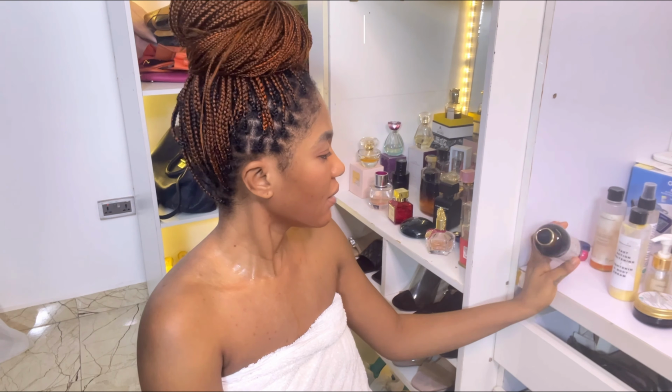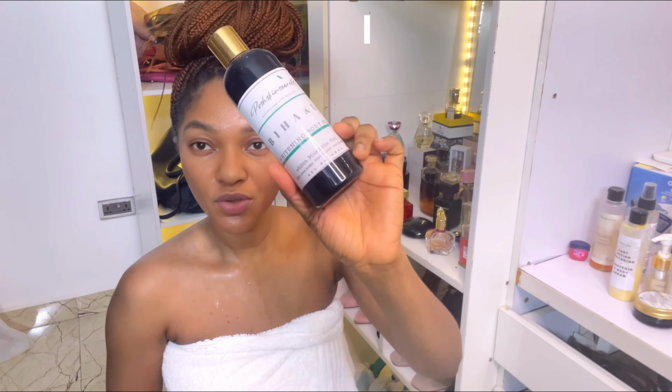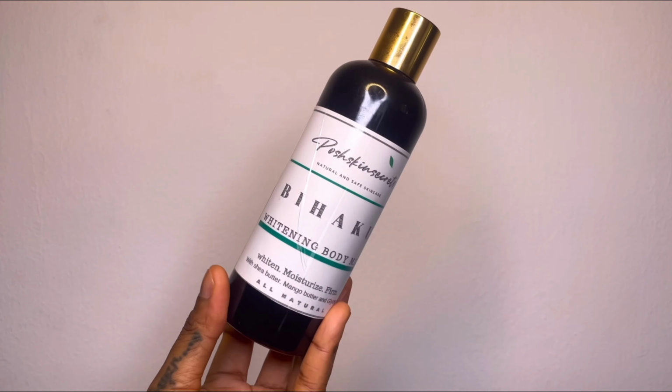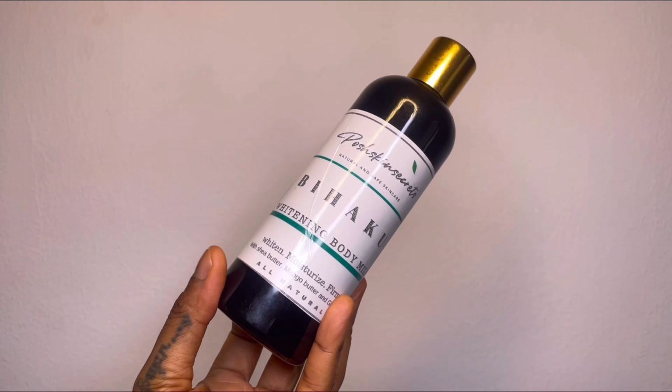And right now, that's why I say I'll keep doing these skincare routines or product reviews, because I use different products at different times. So right now I am using our Bihoku whitening body milk. It helps to hydrate the skin.